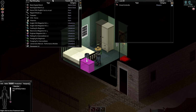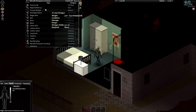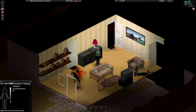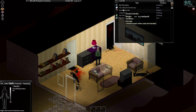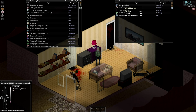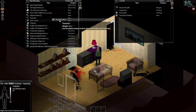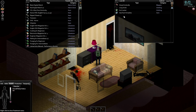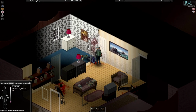Oh my god, a beret. Please God, yes. Get rid of the summer hat. It's so ugly. Ugh. Hey, a big hiking bag. And CD, A Boy from Kentucky from Hank Gelman. I'll take a second big hiking bag, yeah, sure. I'll actually equip secondary, because I'm only using a one-handed weapon anyway. That is more storage for me.